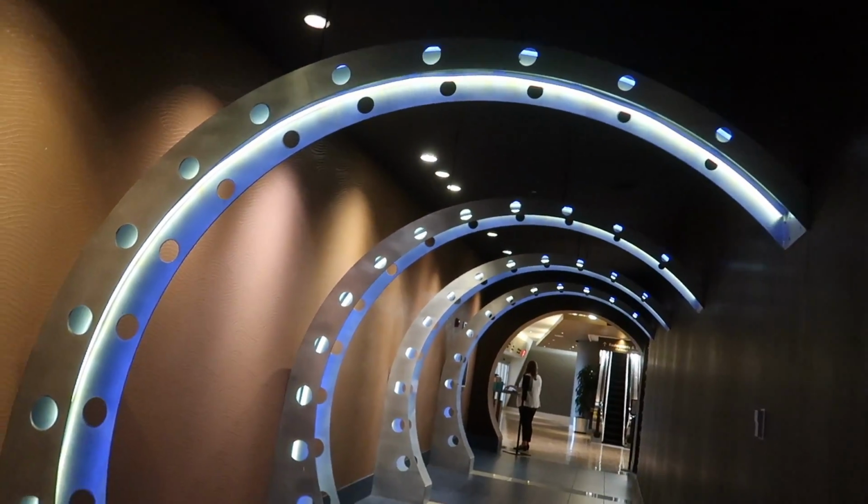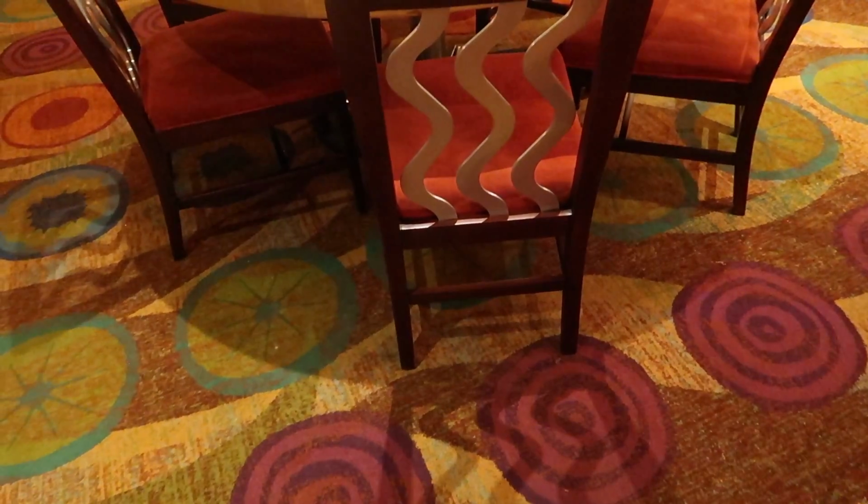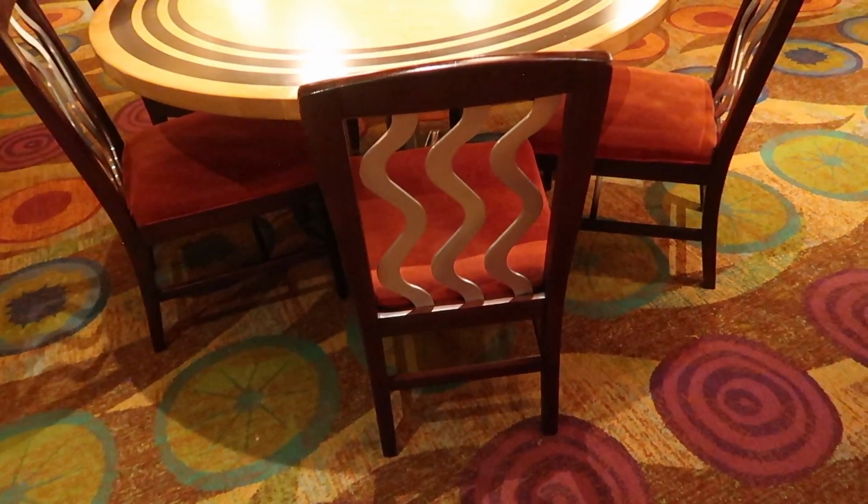It's kind of cool how everything here is waved. Even coming in, they have these waves you walk through. The walls are wavy. The fabric on the cushions looks like it has waves. The ceiling looks like a giant wave. Even the chairs are wavy. That is some wild stuff.